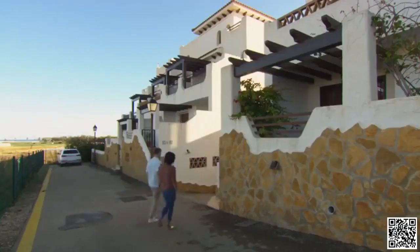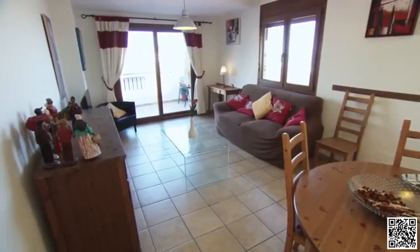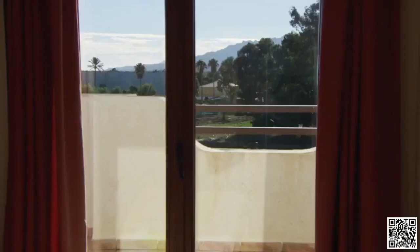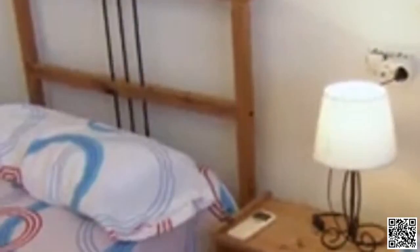As well as having access to this communal pool, this duplex apartment has a terrace with panoramic sea views, a second wraparound terrace, and a balcony. Inside is a living dining room leading onto the terrace and a kitchen leading onto a balcony. Upstairs is a double bedroom that leads onto the wraparound terrace and has an ensuite shower room. There's a twin bedroom, a single bedroom, and a bathroom.